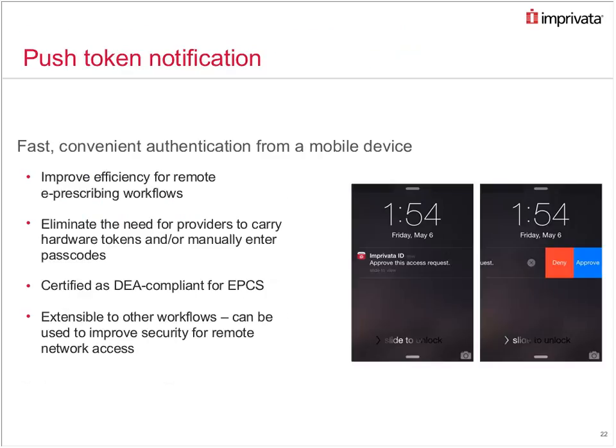Now, we also have a push notification. And this also uses a soft token application that's running on the provider's phone, but this time there is manual interaction. However, instead of having to unlock the phone, open up the token application, and manually type over that six-digit code, Confirm ID will send a notification to the provider's mobile phone, and you can see here right from the lock screen, they simply swipe and press approve, and they're authenticated. So not quite hands-free, but you can see much faster than having to manually type over the token code. And this is really great for remote prescribing situations as well.